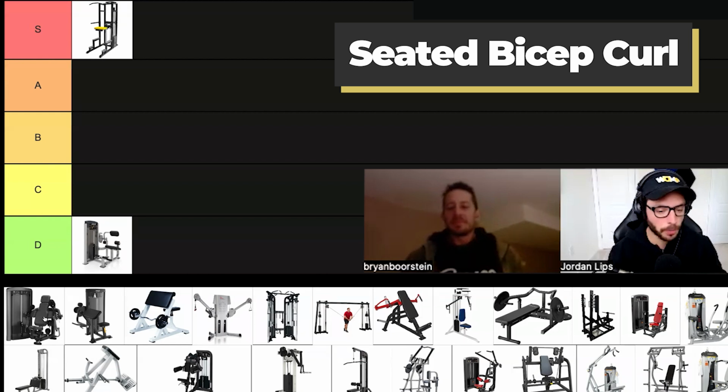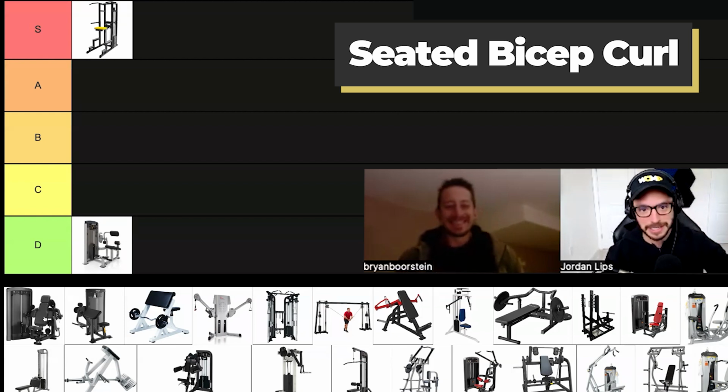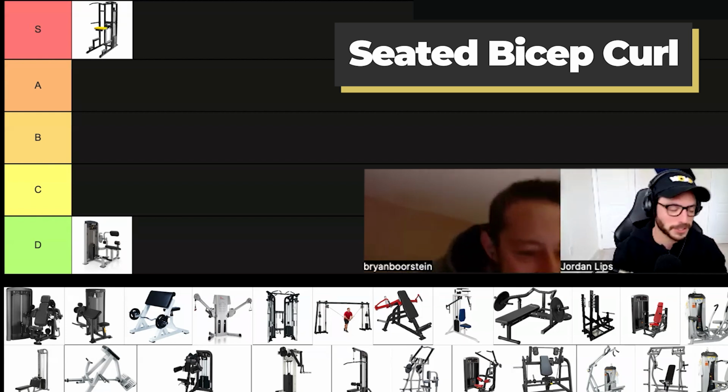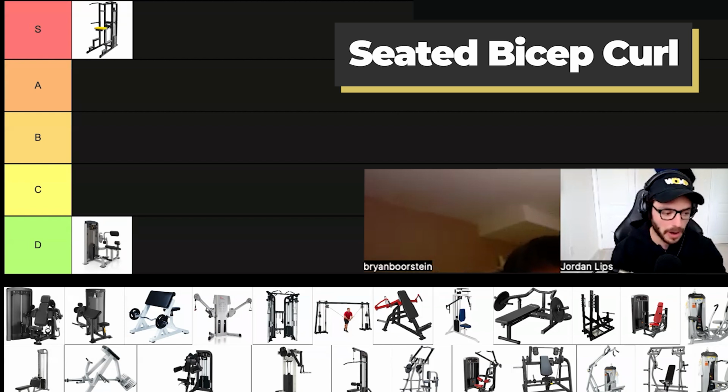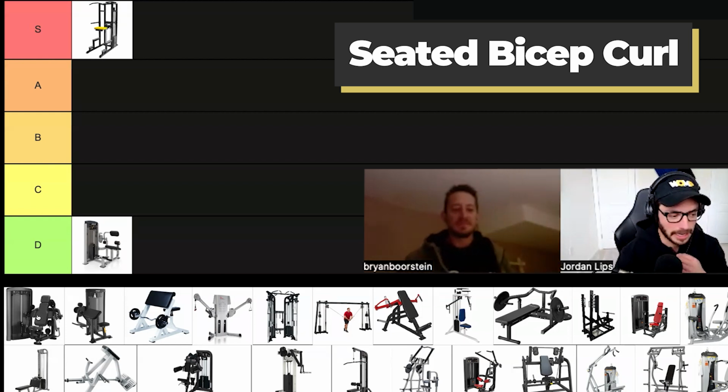That's not Prime. There are no Prime machines here. I chose to leave out Prime machines. I think if you have Prime machines, then screw you, you don't need to worry about this tier list. You have all the S tier versions of stuff. So this is not a Prime machine, no resistance profile stuff. But I'm putting it in the B tier.